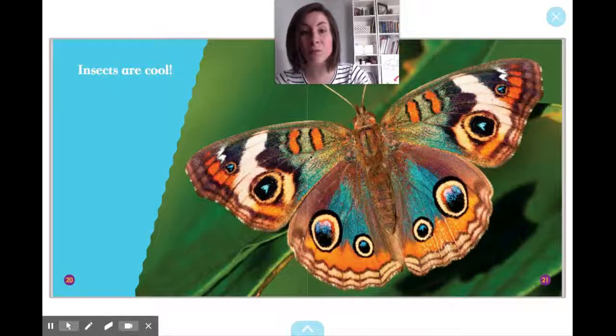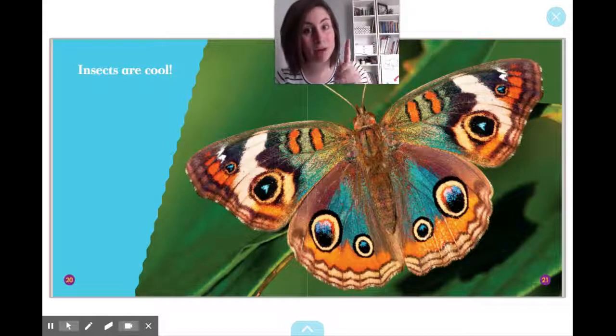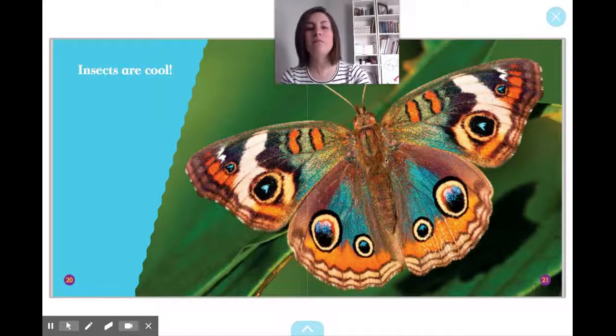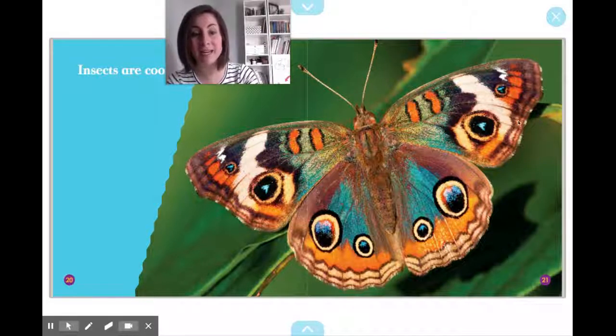And then they use some bright colors to tell different predators, hey, I might look good, but I don't taste good. So it's pretty interesting what all these different colors, combinations, and patterns mean in the wild. Pretty cool. So insects are very, very neat.